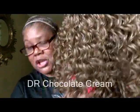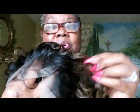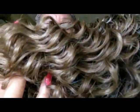So I had picked her up in two colors because the price was so fabulous. I got her in a 1B, but today we're going to try her out in our chocolate cream. And so right off the bat, we see really nice baby hairs. And look at that pre-plucked hairline. So beautiful. And I would love to put her in a side part for sure. Beautiful dark roots. This lovely, lovely soft chocolate color.